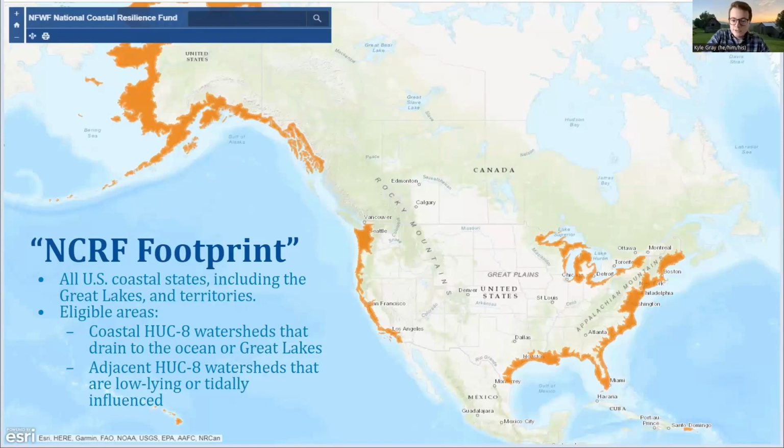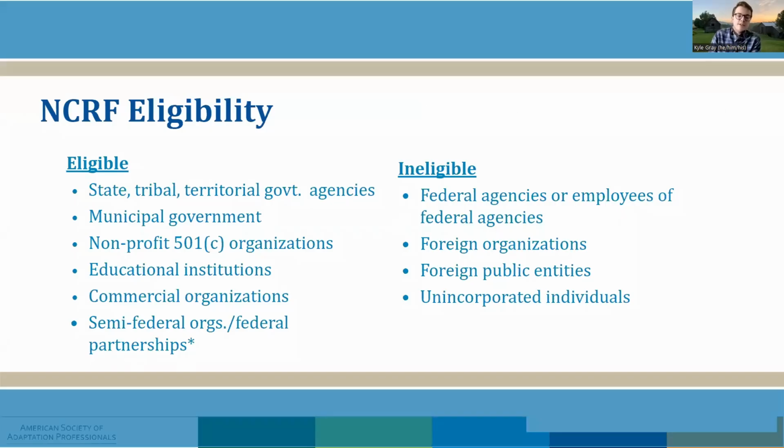Next slide, please. So we talked about geographic eligibility. Now we can talk about organizational eligibility to help you decide, if you are in that geography, whether or not your organization or community can apply to this fund. And thankfully, there's a pretty big pot of who is eligible here, and it's a lot of your standard players. So states, tribes, territorial governments and agencies, municipal governments, regional governments, all of those folks are eligible. Nonprofit organizations, educational institutions like universities, as well as commercial organizations are all eligible. So if you are working with a consultant, they could be the lead applicant.